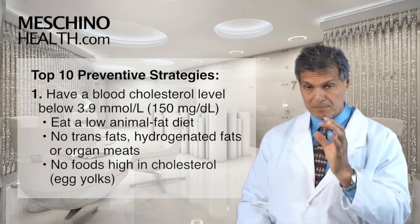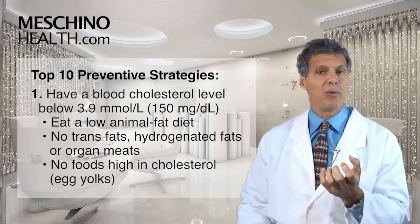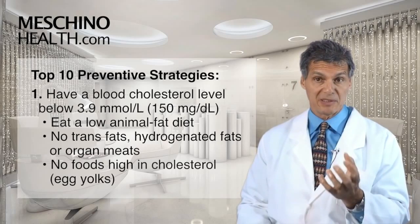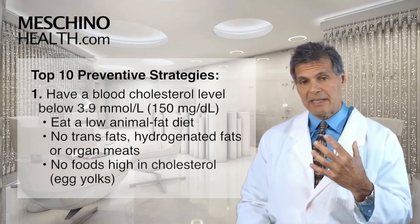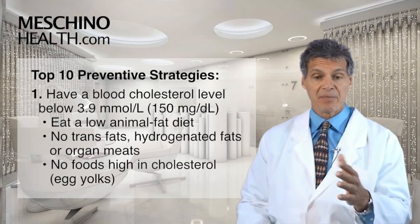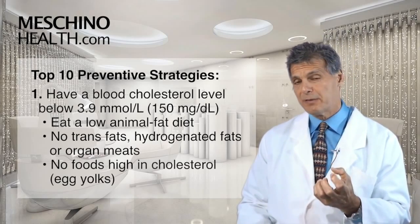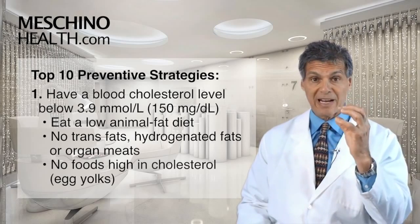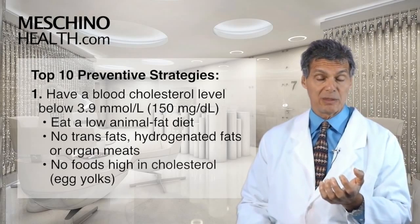Well, number one, you need to have a very low blood cholesterol level, below 3.9 millimoles per liter, which is below 150 milligrams per deciliter. How do you do that? By having a low animal fat diet, eating very few trans fats and hydrogenated fats and no organ meats, or any foods that are high in cholesterol, including egg yolks. Those are the foods that cause cholesterol to rise. When cholesterol is high, it clogs arteries in the brain, which diminishes blood flow to the brain cells, and that's how you get into trouble.